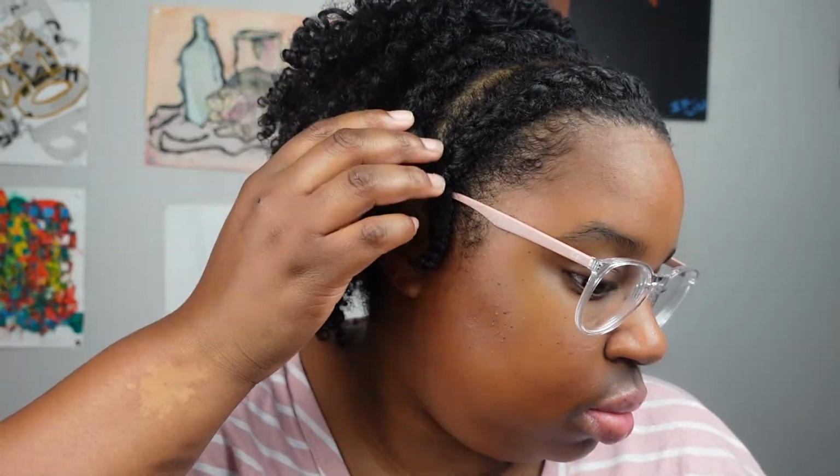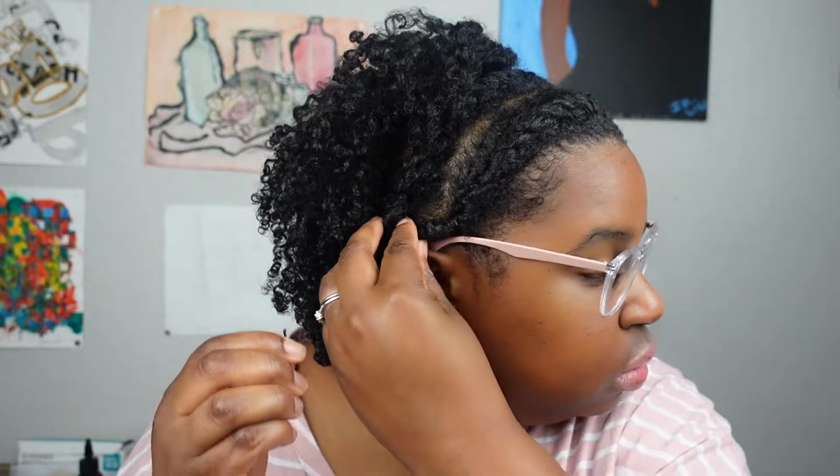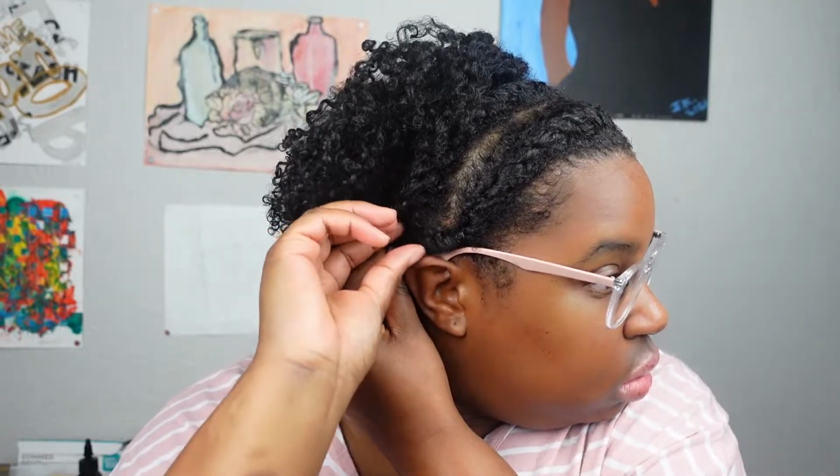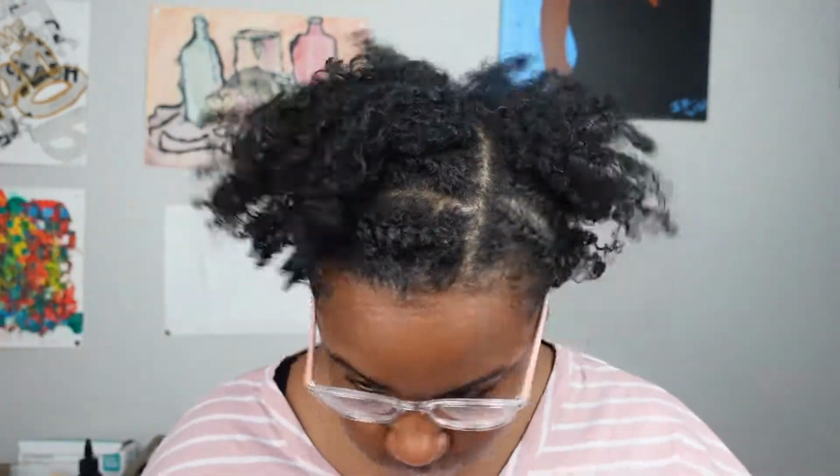All right, guys, so this is how my hair looks after I have stretched it, and this is how my twists look. I am gonna go ahead and pin them back, since they are kind of short and they look kind of awkward just hanging there. I did it on both sides. But essentially, my hair looks so amazing. I feel like every single curl is curled and my hair looks so good.